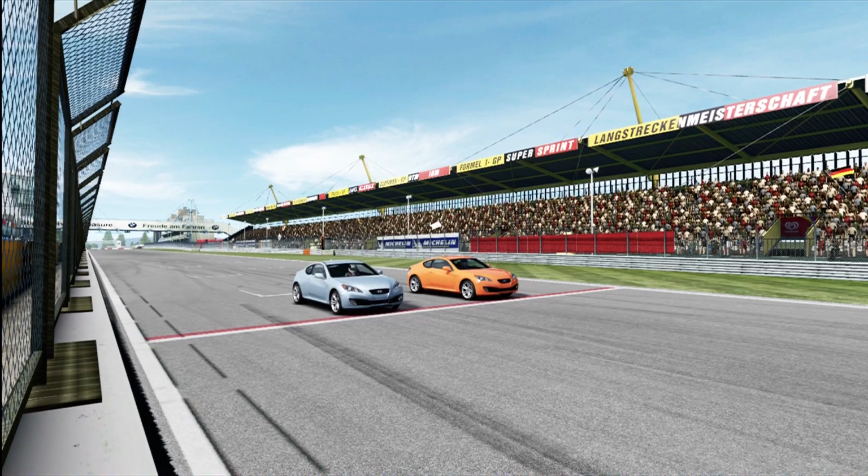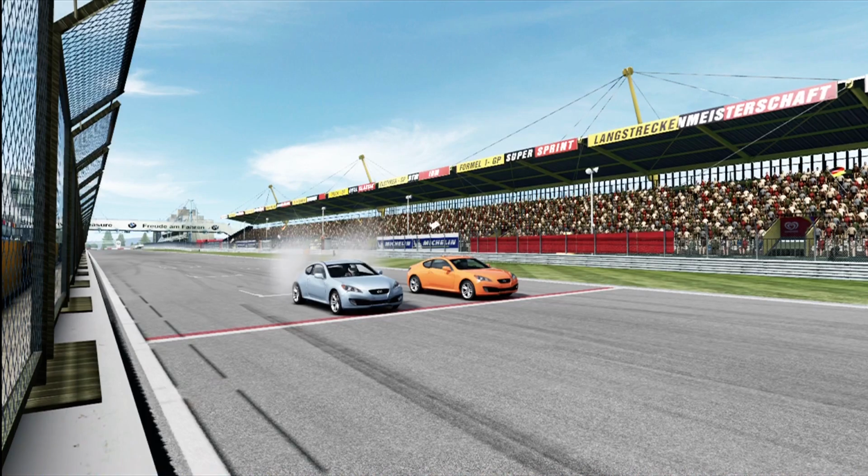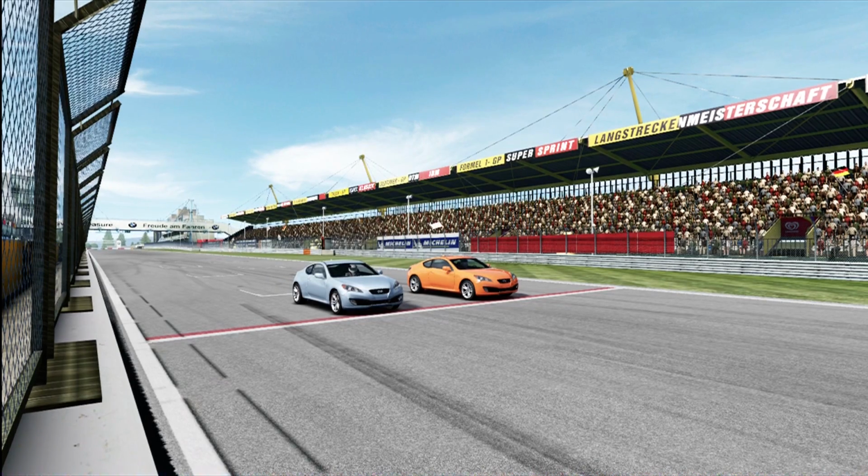Okay, so to come to a conclusion as to which one is better, here we have 2 cars. I'm driving the orange Hyundai Genesis. Daniel, you're in the blue one. The blue Genesis is modified with a turbocharger, a race turbocharger. The orange one has got a race supercharger. And we're going to have a little race and see which one wins, I guess.